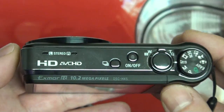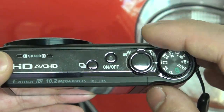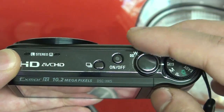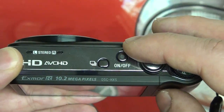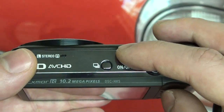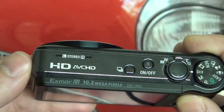Again, not a very large camera. You would think because of that 10x external zoom that it would be much larger than it actually is. Here you can see we've got the rocker for the zoom. It's toggle-like. Some people will like that, some won't. I don't think it's a big deal. Your shutter button is right there. Half press gives you focus. Full press takes the photo. Your power button, your burst mode button, then your left and right stereo microphones.